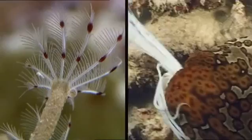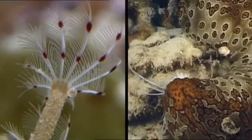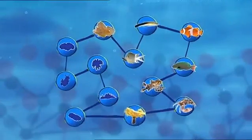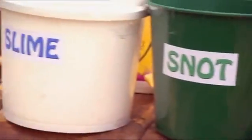Apparently not. So the sea cucumber's sticky body links him to the feather duster worms with their mucus tubes. And they're linked by slimy bodysuits. Ew. All right, enough of your sea cucumber obsession. It's time for a reef cap.